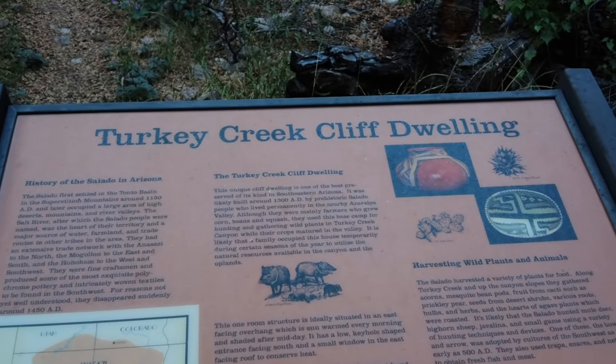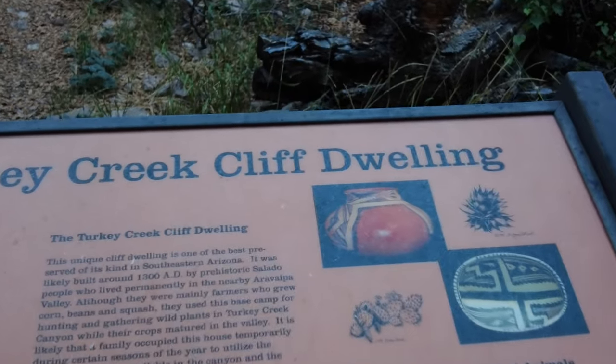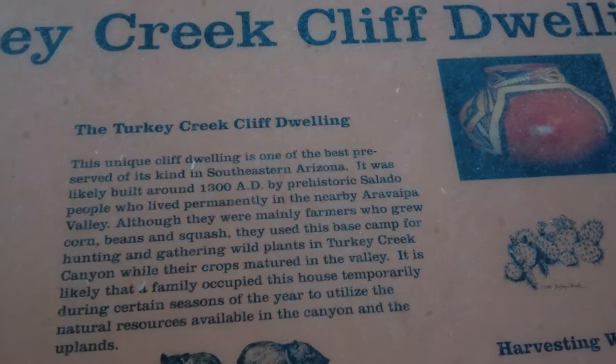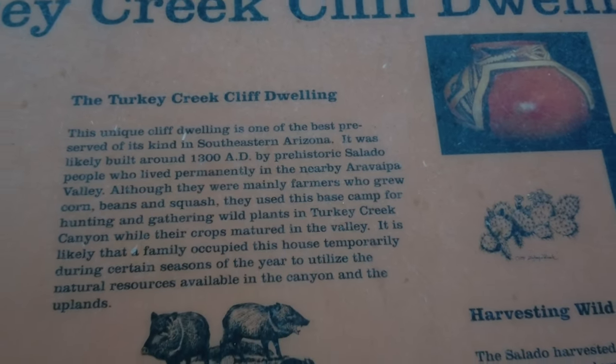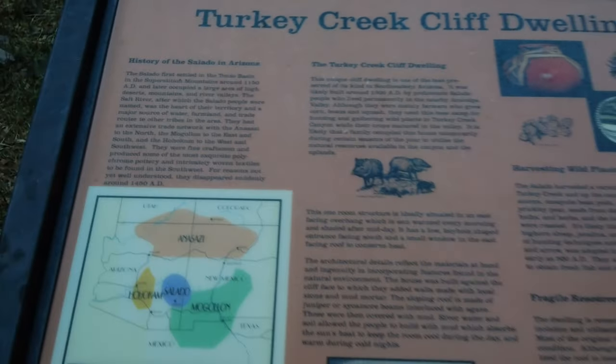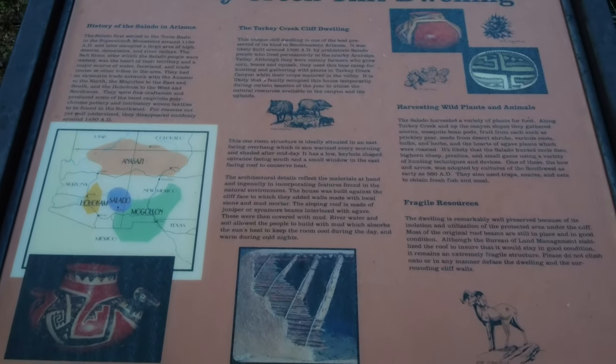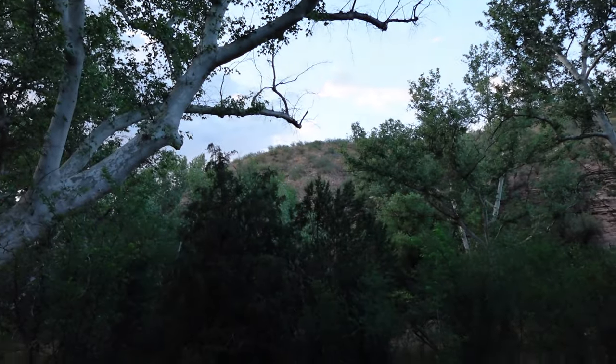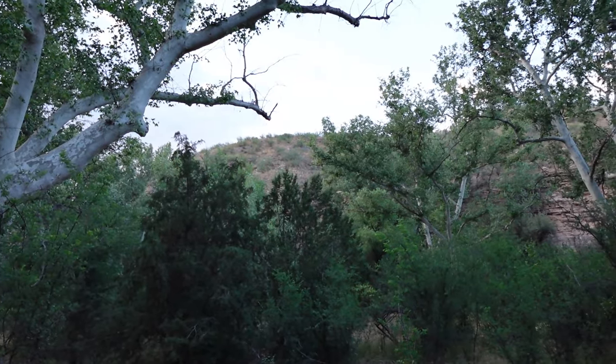Turkey Creek cliff dwellings. Probably established around 1300 AD. Kind of cool. I mean, this is a beautiful canyon. Did these fly? Kinda. That's a full-on fly. That's not.